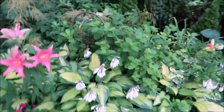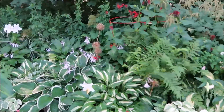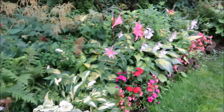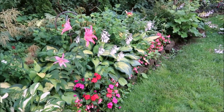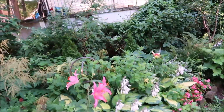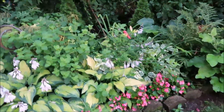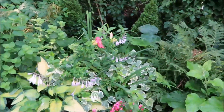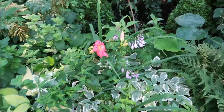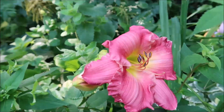Unfortunately, I don't see the others that I planted in this bed. There used to be some more here of this lily, but only this one came back. But I have something special to show you. This is a daylily, and it's only for a day. And isn't that gorgeous?